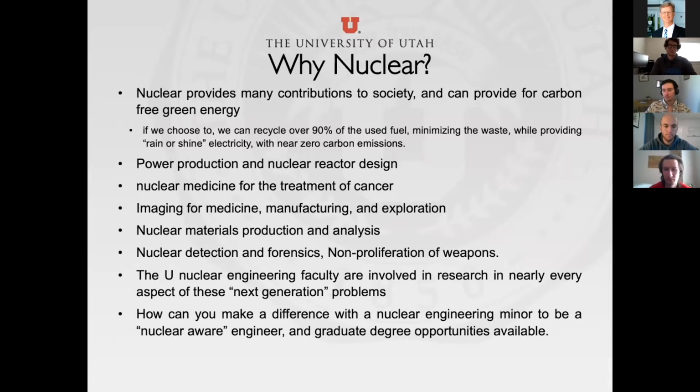In addition, we might produce new nuclear materials that will support advanced reactor design, such as new fuels. Or we might do simulations of a new reactor core to design that next advanced reactor that we hope will be built in the next 10 to 15 years.